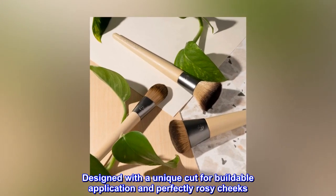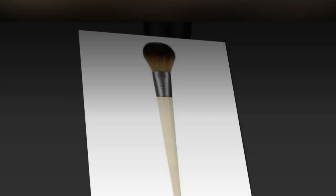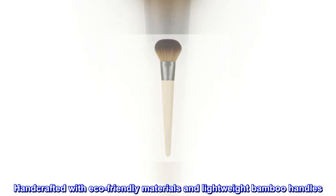Designed with a unique cut for buildable application and perfectly rosy cheeks. Beautifully soft bristles for gentle makeup application. Handcrafted with eco-friendly materials and lightweight bamboo handles.